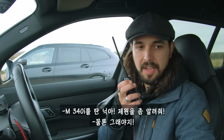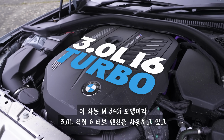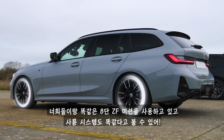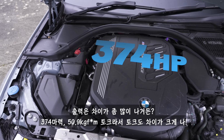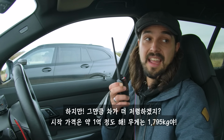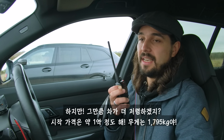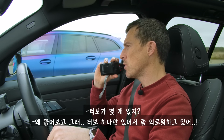Young Nicholas in the 340i. Stats time. Stats time indeed. This is the M340i, so a 3-litre turbocharged straight six, same 8-speed ZF gearbox as those cars, same four-wheel drive system basically. This has a lot less power, so 374 horsepower, and a lot less torque as well, 500 newton meters, but it also costs a lot less. This is a £61,580 wagon that weighs in at 1,795 kilos.